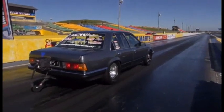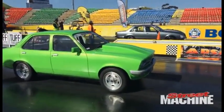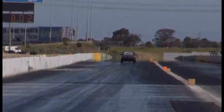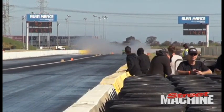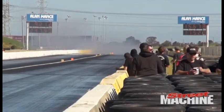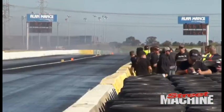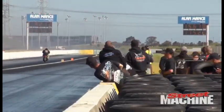Todd Foley in the other lane. I think it's Damien Kirkwood in this lane with a little gem. Little Chevy powered Gemini. Goes through 921. Whoa! Oh no! Oh no, looks like Todd's had a bit of an off there. Sending the safety crew down now. I'm not really sure what's happened. Hopefully it's not serious.